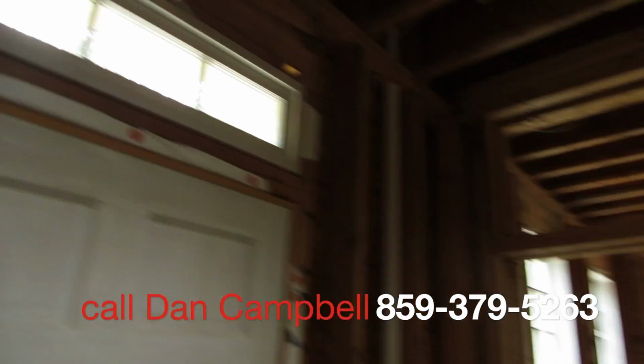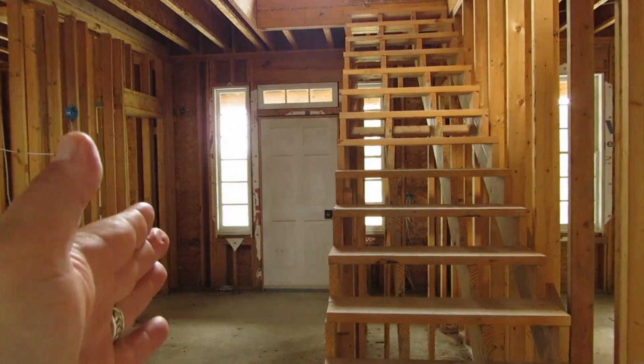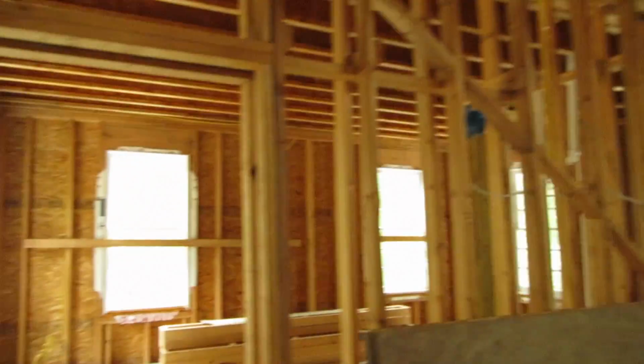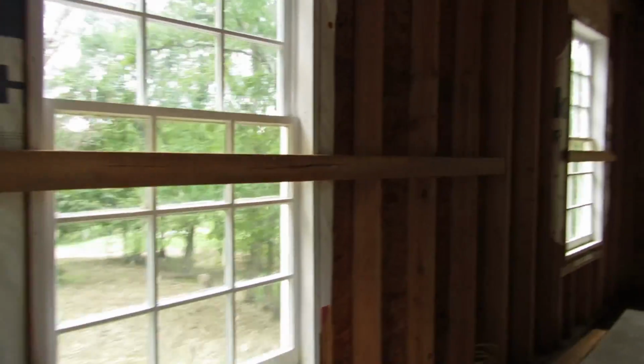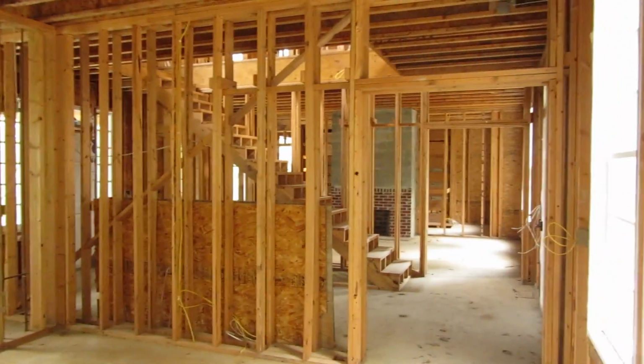Clear story. So here's this entry, which would be glorious. Then you got the door right out the back, and then of course upstairs. We'll check it all out. You're looking at about 4,000 to 5,000 square feet. Talk to Dan, okay? But I know it's over 4,000, but I don't want to say how much.